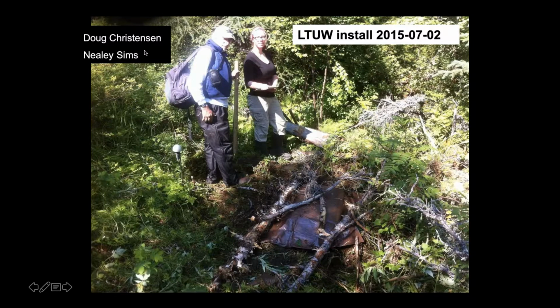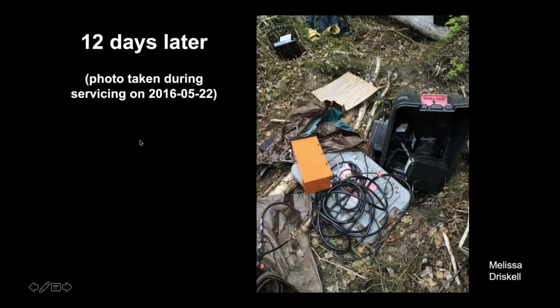But this is Doug Christensen and Neely at an install on the eastern side of Tustumena Lake on the Kenai Peninsula. This is what it looked like 12 days later, at least according to when the data went out. And so a bear here just came in and demolished everything. This is what we found the following year. So clearly data loss and trying to figure out how to minimize these effects.